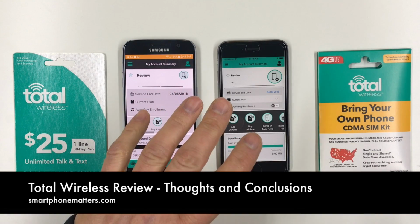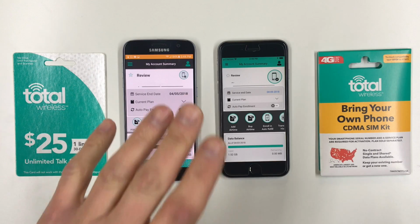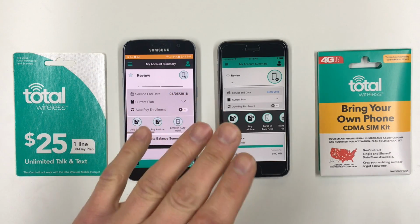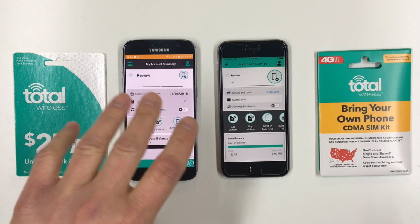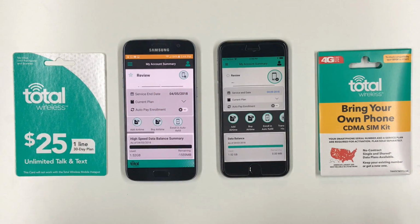Hey guys, I signed up for Total Wireless in January 2018 to review their prepaid wireless service. It's already April 2018, so I'm long overdue with this review. I decided to start with a summary and share my thoughts and conclusions. I'll follow up later with another article and video and talk more about the sign up and setup process and other details. All right, Total Wireless.